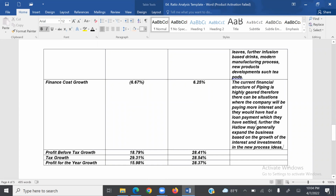Hatlo would have borrowed money mainly to expand the business. That is the truth. And the interest and the investment also is one of the main concern. They are not bothered about the interest and the investment, but currently they are very much bothered about their growth factor. But here we have borrowed a lot of money and ultimately we are not able to pay that money as well. So students, can I quickly get a Y in the chat box if you are clear with this explanation? Thank you very much, students.